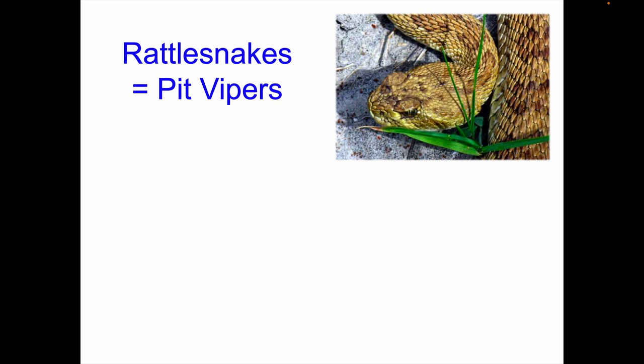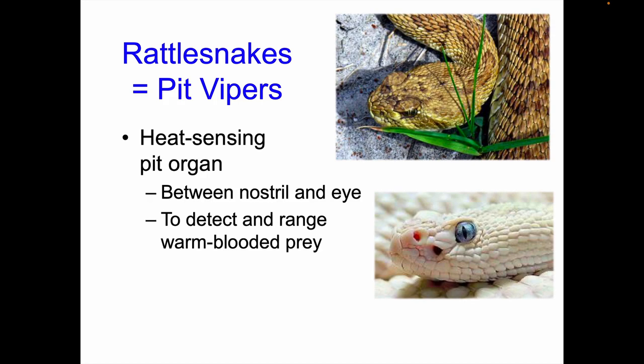We're going to be focusing more on rattlesnakes, since those are the venomous snakes found in this area. Rattlesnakes are pit vipers, and they're not called pit vipers because they live in pits. They're called pit vipers because they are vipers that have this heat-sensing pit organ, which is located between their nostril and their eye. So it detects heat, and they can use this to detect and range warm-blooded prey, typically small rodents like mice or rats.